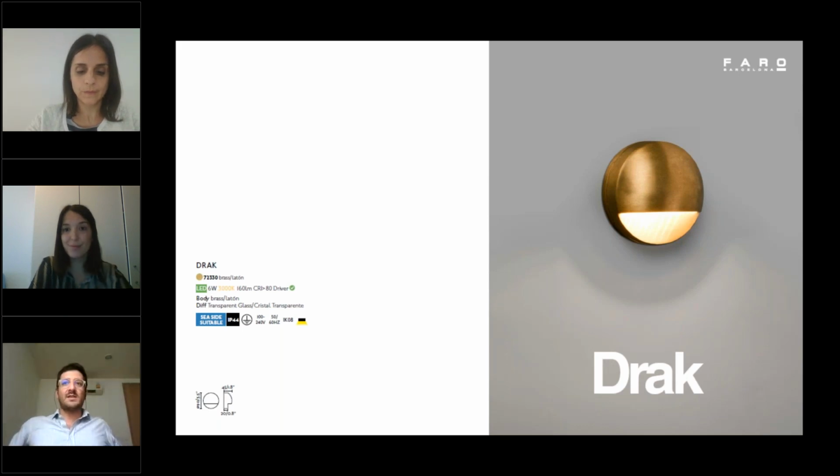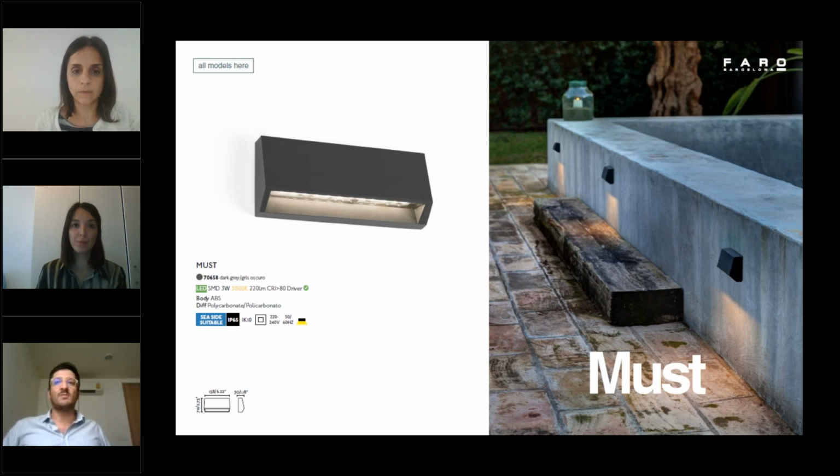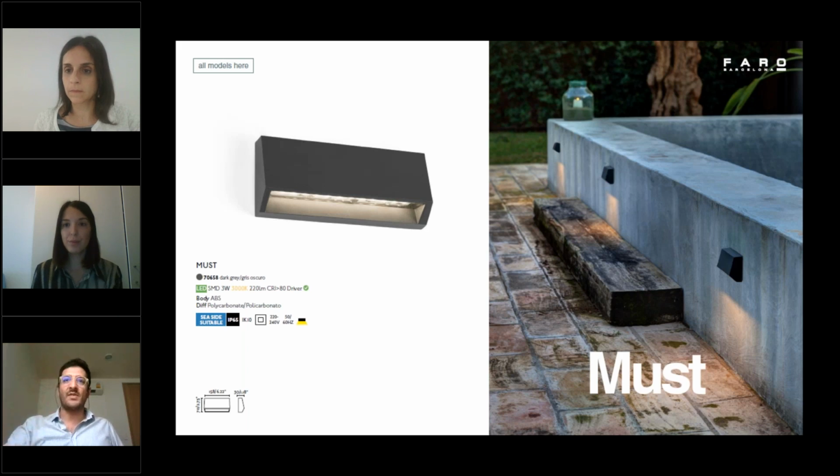Now we go to the Must. The Must is one of the best sellers of the company. 3 sizes that we have. Again, if you want to click up there when you have the presentation, 3 different sizes, normally all rectangular or more square. IP65, again, same seaside suitable with the ABS type of finish, very resistant. Again, all the hazardous ambiances that you may have in your area all around the world.